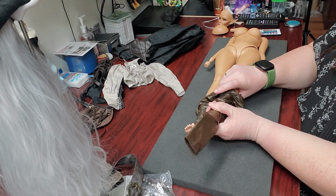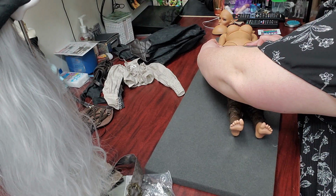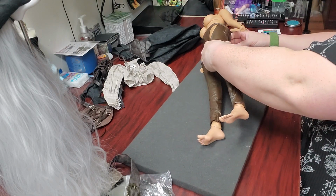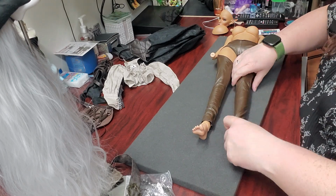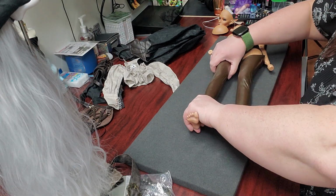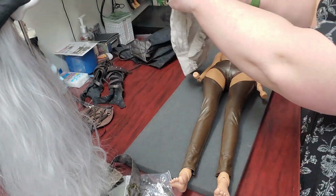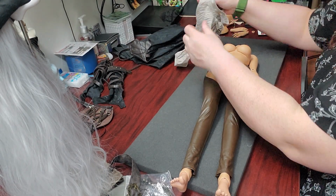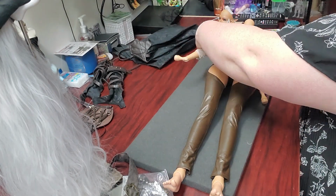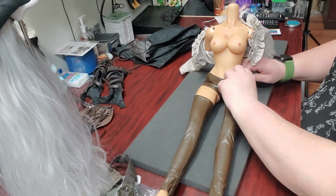This is one of those sets that I got secondhand, and while I absolutely love the set, I'm really wishing I hadn't paid top dollar for it. I find that these pleather-ish legging things, you can tell that they're not going to last very long. I don't know if it has something to do with the humidity, temperature variations. I have no idea, but you could tell that they're not as pristine as they could be.